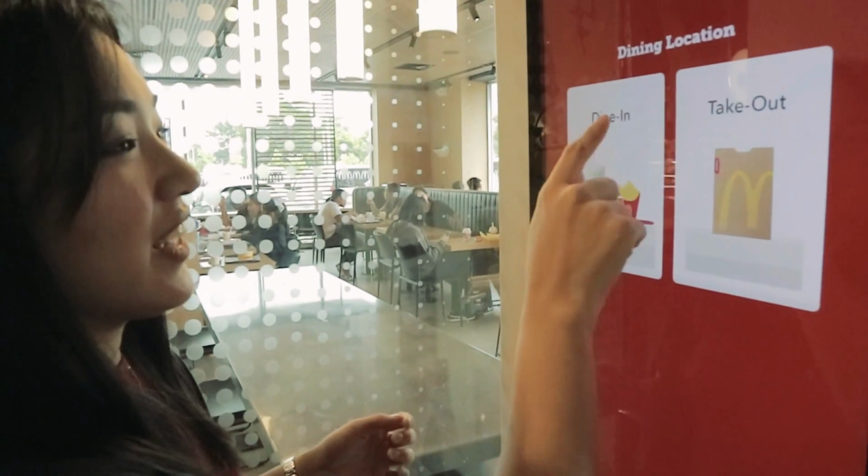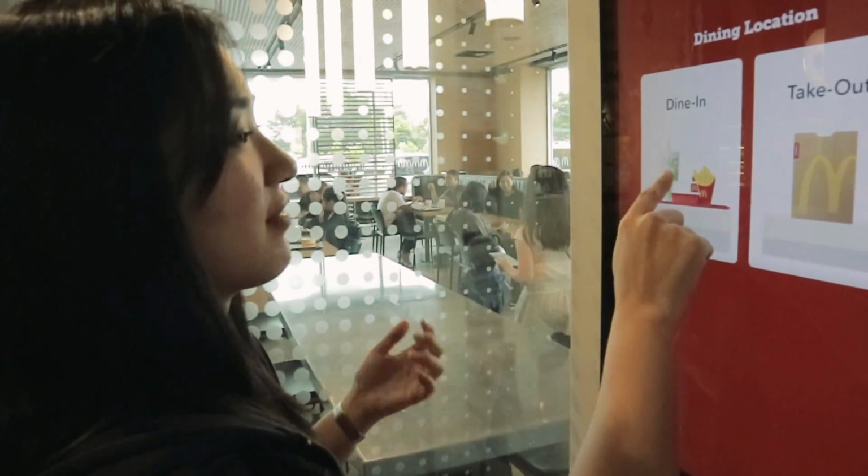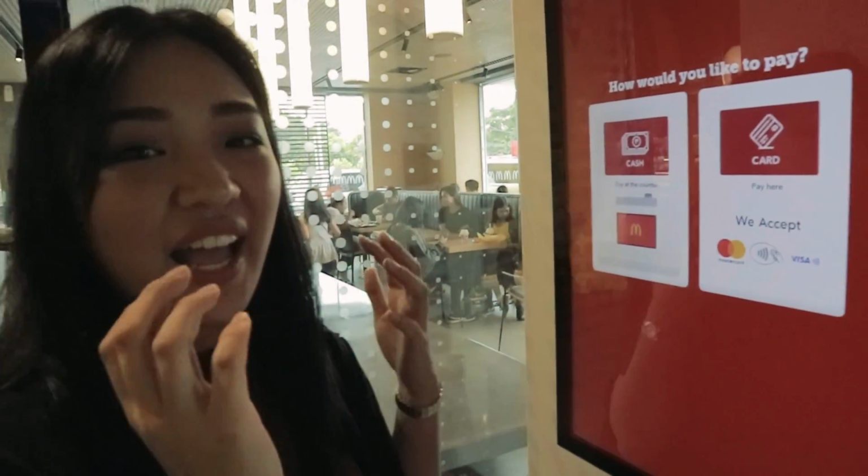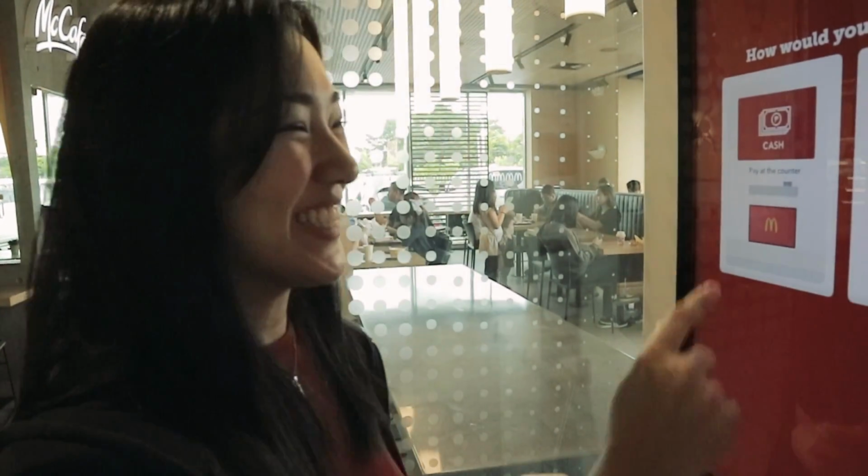And then, if you're dining in, click dine in, or take out. And apparently, there's a new way to pay. Dito, pwede na kayo magbayad ng credit card. So you can select credit card if you want to pay by card and cash if you want to pay cash. But right now, we're going to use cash.